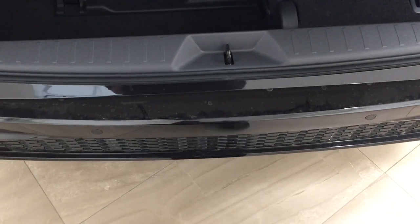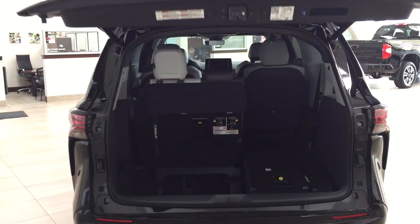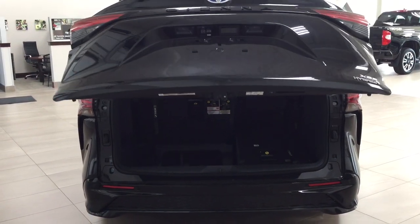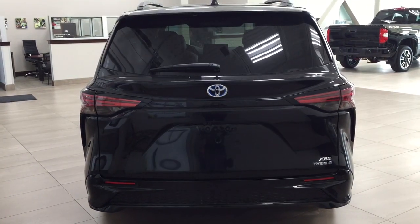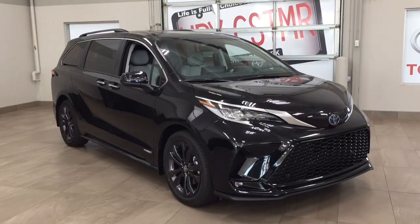Now as you can see, it also has the kick assist feature, so if you just kick underneath the rear bumper, it'll close for you automatically, making things a lot easier for you when you have your hands full of grocery bags or the kids' sports bags. Now this works in conjunction with your smart key system, so you want to make sure you have the key fob on you at all times.